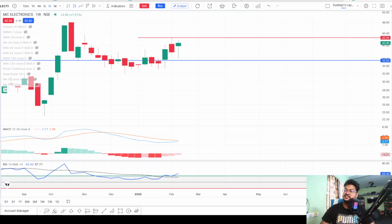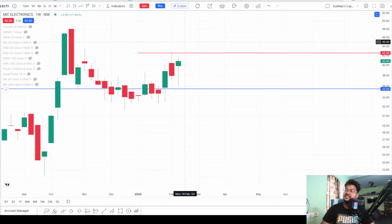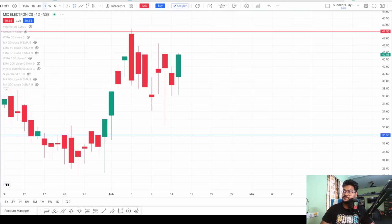In the weekly analysis, we are getting to see that the stock is building momentum, but it has not been 100% confirmed by the momentum indicators. Also, there is a nearest resistance of 42.55 for this stock. So what we are going to do next is go to the daily time frame to see what it is telling us.